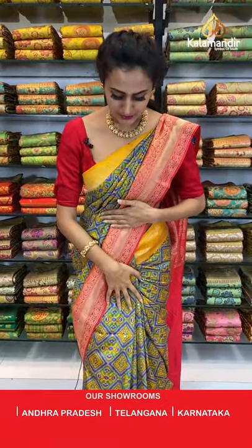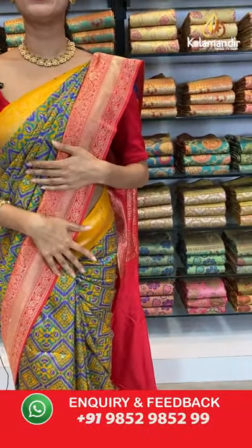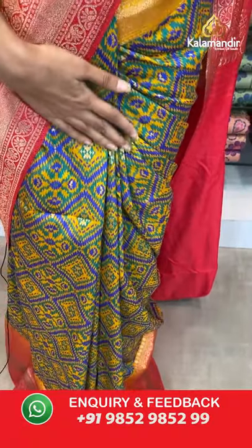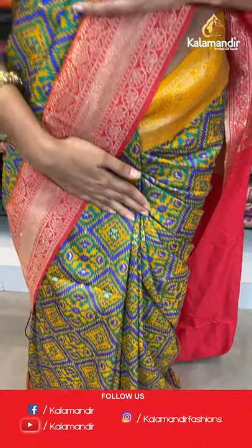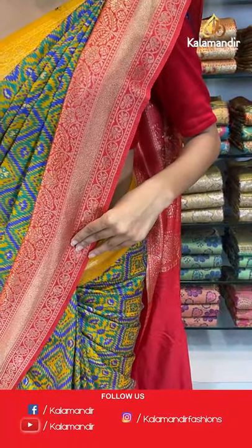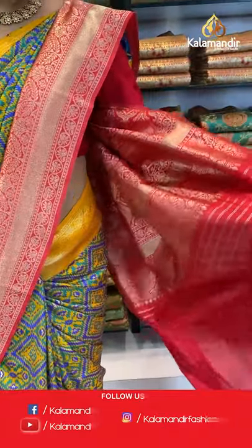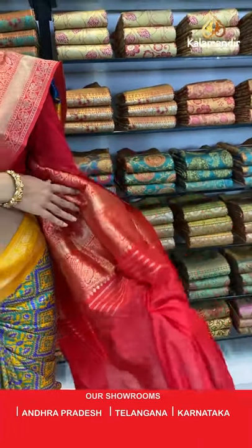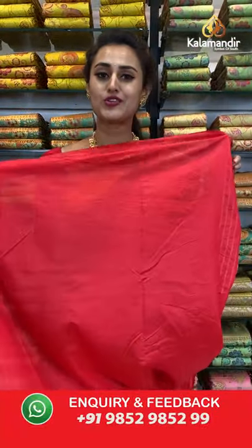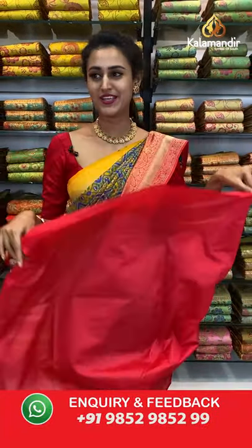First thing, let me start with my saree first. I am wearing this amazing yellow color saree. Coming to the body, it's going to be a lovely Ikkat print and the border is contrast, and this is the pallu, which is a very beautiful contrast zari woven pallu, and the blouse is also a very beautiful contrast. Nice and amazing, nice and beautiful.